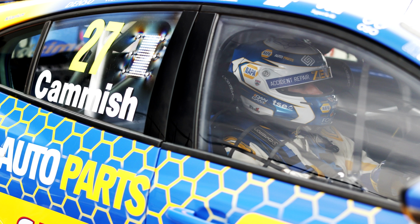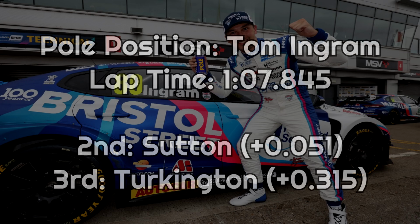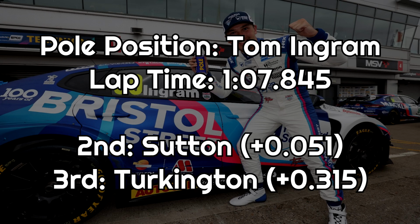And then we had the Fast 6 shootout, the first time we're seeing it this season, and it was going to be interesting to see who would come out on top. And it was, surprise, surprise, Tom Ingram that managed to eke out Sutton by only about half a tenth, to take the first pole of the season ahead of, like I said, Sutton and Turkington, who was 3 tenths back in the BMW.